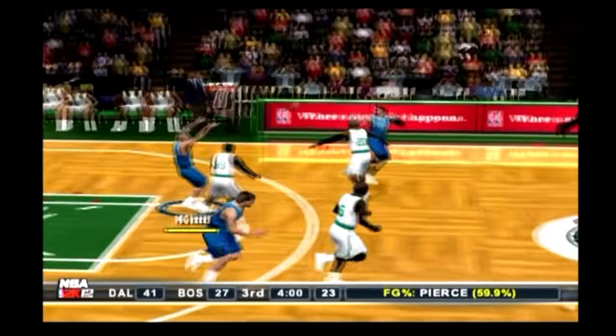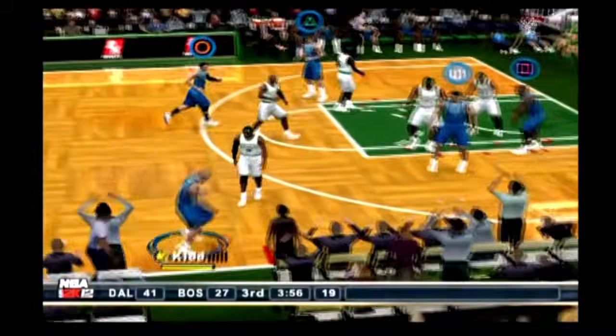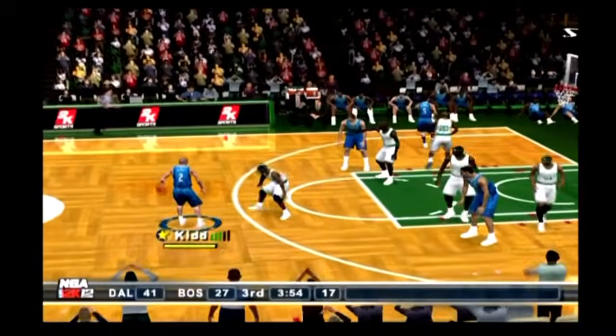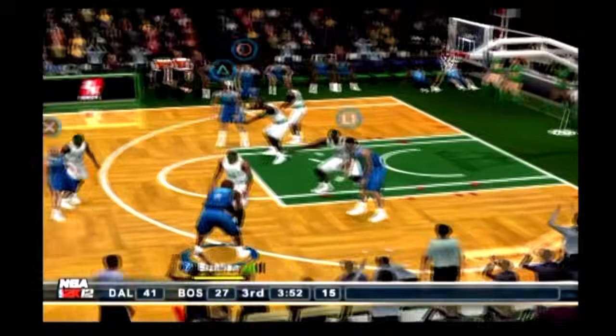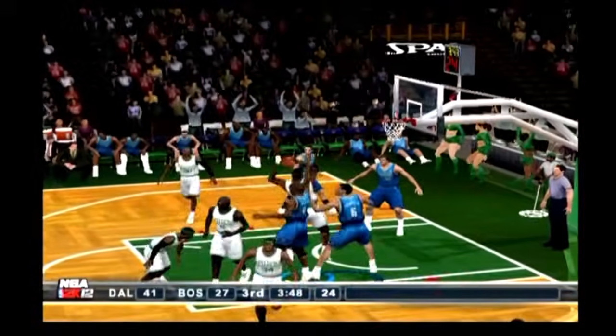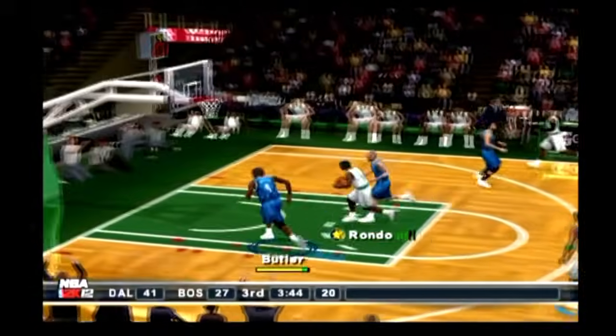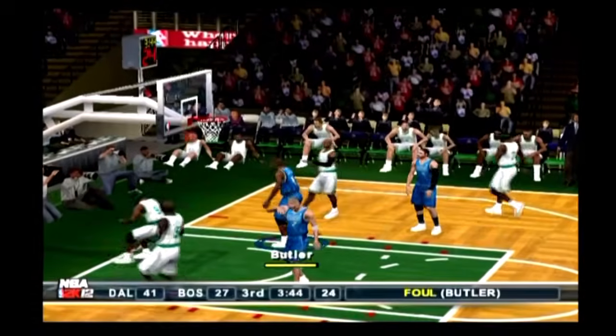They're harassing him for 94 feet with full court man-to-man defense. Pass to Kidd. The bounce pass to Butler. Jacks up the triple. O'Neal snatches it down. To the rim. Foul call. Take a trip to the line.